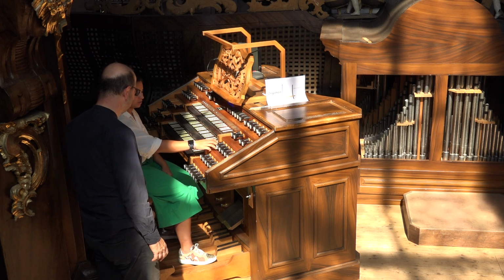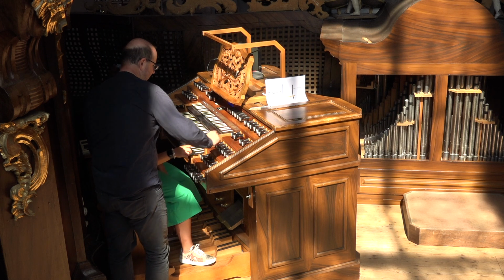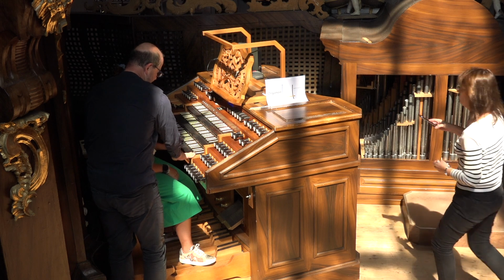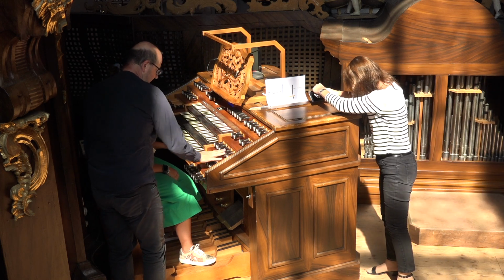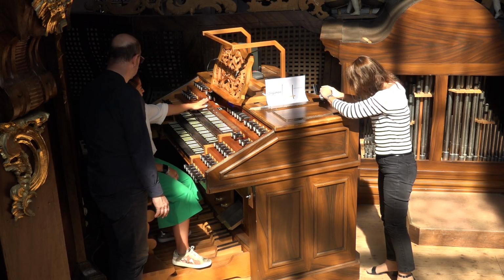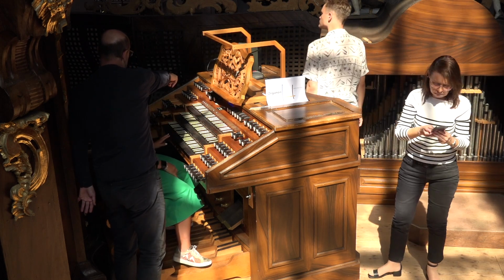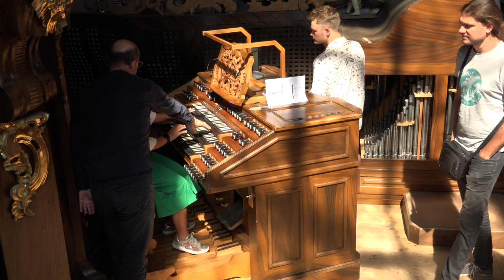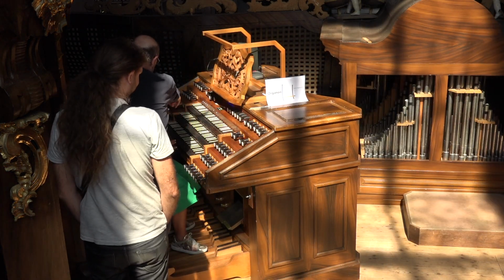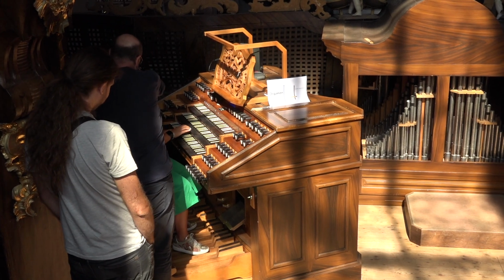Yes. But you have to first understand where they work. So for instance, this is the principal. All these stops go to the manual, starting from here down here. And this is the pedals. This is the remote, yeah. And then the very left is the winds. This is the swell. This is the two lower. This is what we see in this stop.